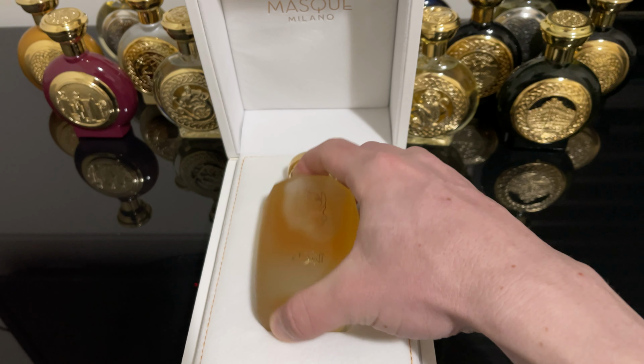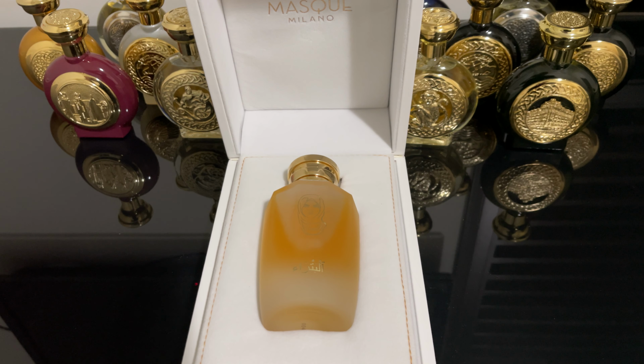So here we have top notes of pink pepper, yellow mandarin, and bergamot. Then in the middle we have sweet notes, fruity notes, jasmine sambac, and Moroccan rose. Then in the base we have patchouli, ambergris, myrrh, incense, benzoin, and leather.